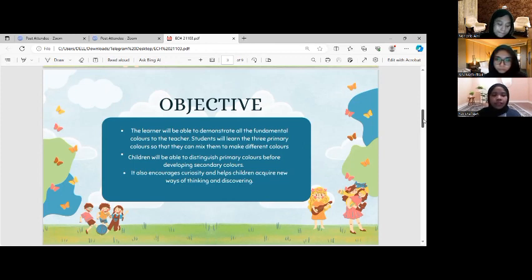After learning the core colors, the students will learn how to mix the primary colors with the other colors to create new colors. Academically, it is critical for each student to comprehend the fundamental foundation of all colors, just as it is critical for each student's early cognitive development. The last objective is also to encourage curiosity and help children acquire new ways of thinking and discovering. I will pass to the next presenter.